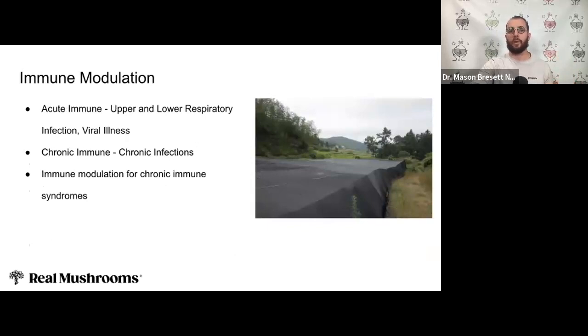One would be acute immune conditions. So that's like your common colds, flus, influenzas, viruses, upper and lower respiratory tract infections. The second would be chronic immune problems. So these are things maybe like co-infections, chronic viral infections, things that are there longer than 6 months to a year. And then also just immune modulation for these more chronic immune disorders.